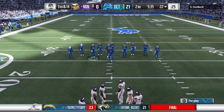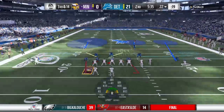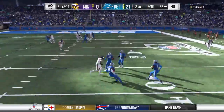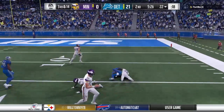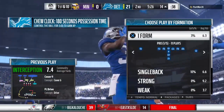The Vikings on 3rd down. 0 for 3 to this point. They could use a conversion. This is 3rd and 14. Green 39. Green. Operating from the gun. Shields. And for the 3rd time here in this half, it's intercepted. Picked off around the 37. And they will finally get him, but not until he's all the way down inside the 15-yard line.